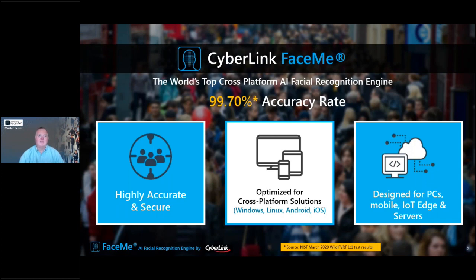Now you bring it to the actual devices. We have different versions of our SDK and model that will run on PCs of different level of power. Will run on IoT devices, it will run on mobile devices or servers. So in every possible situation, our features are optimized to run and provide the best balance of performance, speed, accuracy on any system.